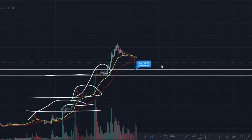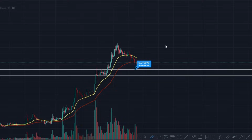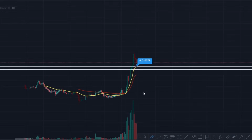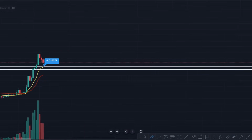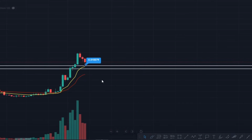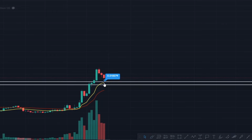So as long as you don't start losing the weekly, and this is the most important time frame that you can't start losing, is the weekly time frame. If you start losing these lines on the weekly, that's bear market material, and I don't anticipate that will actually happen for HOT. I do think that what you're doing, you're coming down, you're getting the test off of 20 with beautiful. I mean, look where that is now.